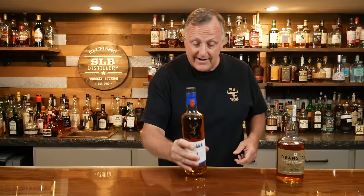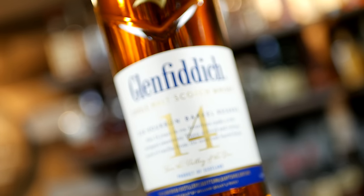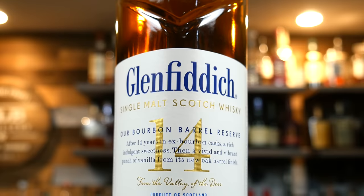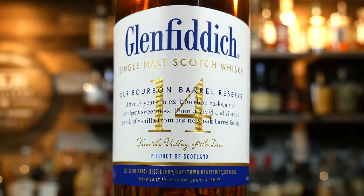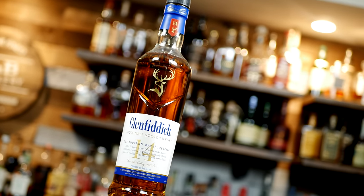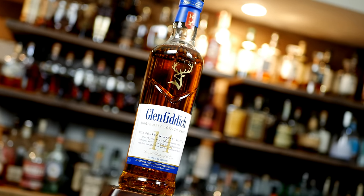All right. Next in line, I've got Glenfiddich 14 Year Bourbon Barrel Reserve. This Speyside whiskey is aged for a full 14 years in ex-bourbon casks. It's then transferred to be finished in new heavily charred American oak barrels from Louisville's prominent Kelvin Cooperage, with the intention of imparting more of those deep bourbon qualities into the single malt.